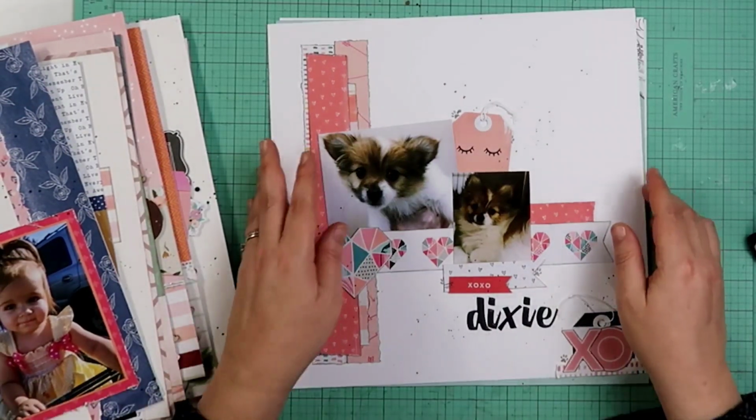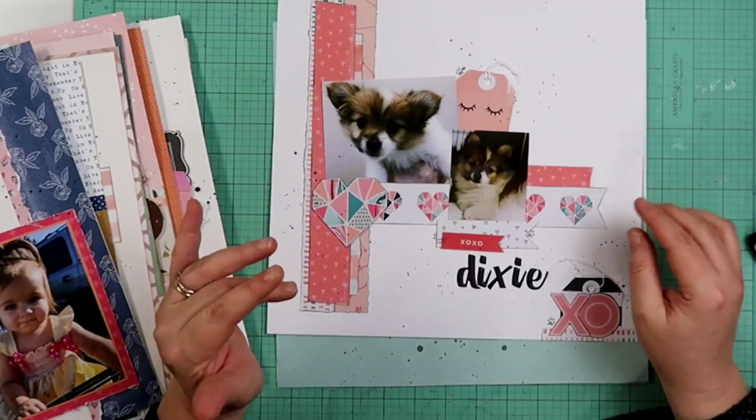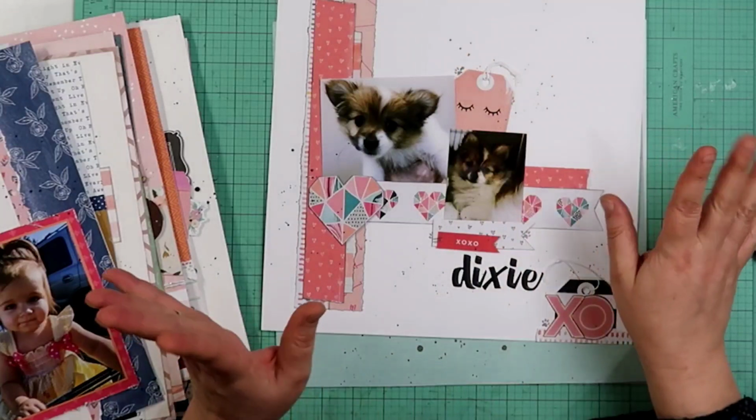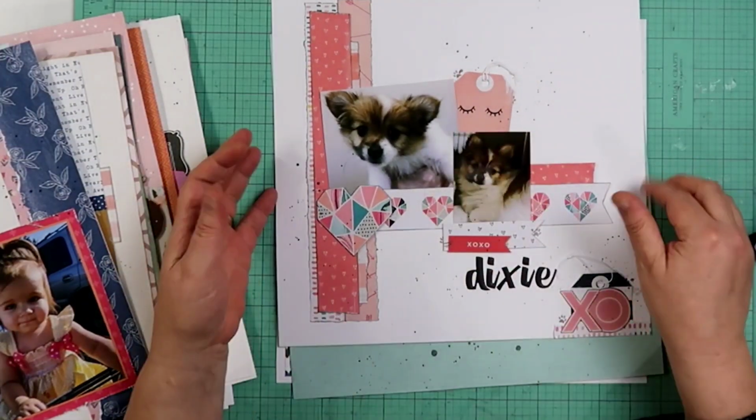Got this one. This is definitely for the Secret Not Secret Kit Club Challenge. I had to do a hidden element, so I tried to do some hidden puppy paws, but some of them aren't actually hidden. They're actually out here in plain sight, but whatever.